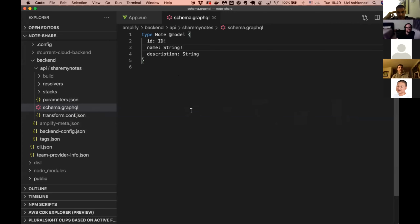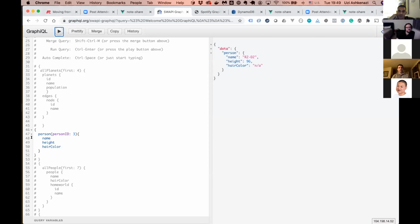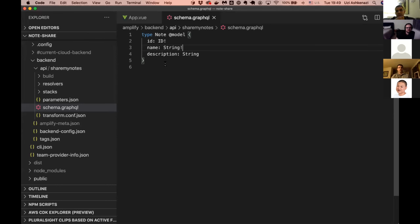So if I was connected to the Star Wars API, and I want to just grab a list of characters, I would just come here, and I can just model this structure using those fields, and it would just populate that data that way, which I think it's pretty cool.